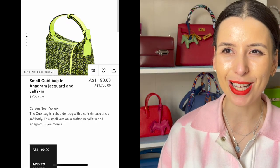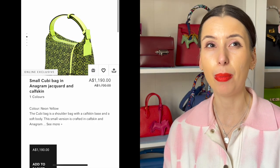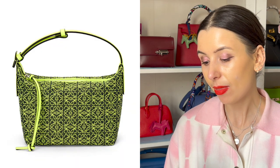So the first thing that I would rather buy for the same price, given that this is $1,180 Australian dollars, is a small QB bag on the Loewe website at the moment, which is on sale. Loewe are having a sale online and it's $1,190, so $10 more and you're getting a Loewe bag. This bag is a really practical, handy size. It fits all the daily essentials. It's in a super trendy color, this neon green, which I absolutely love.